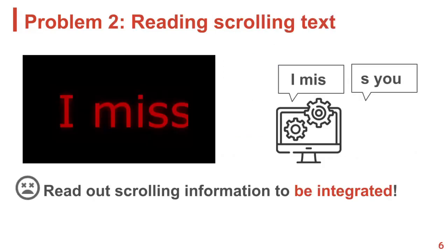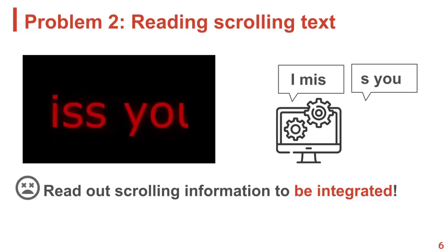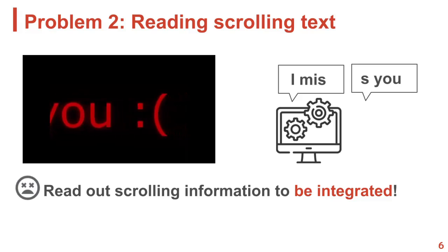Another issue is that the apps cannot read scrolling text. When the text is long, you cannot see the entire text at once. However, the hidden portion of the text appears in sequence as it scrolls by from right to left.